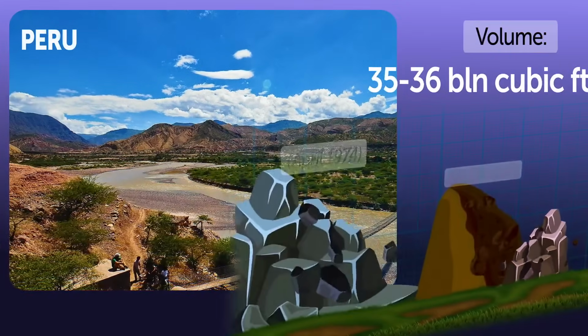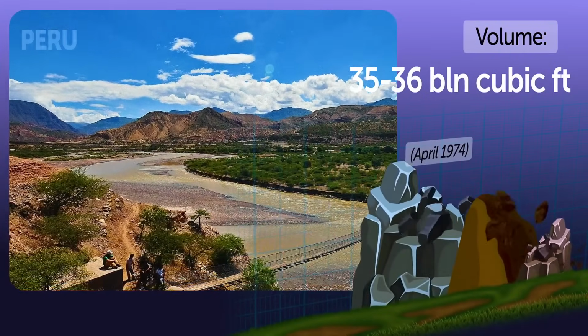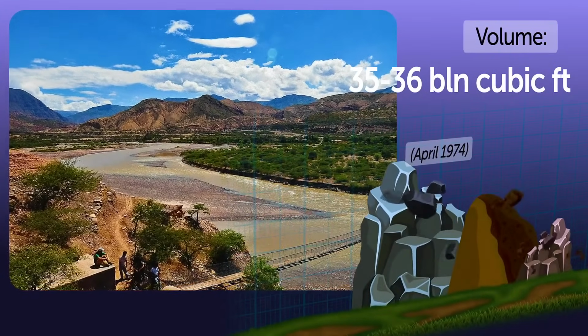Peru. A rock slide dams the Rio Montanero, a long river running through the center of Peru.